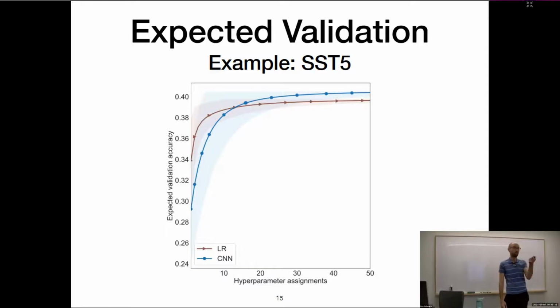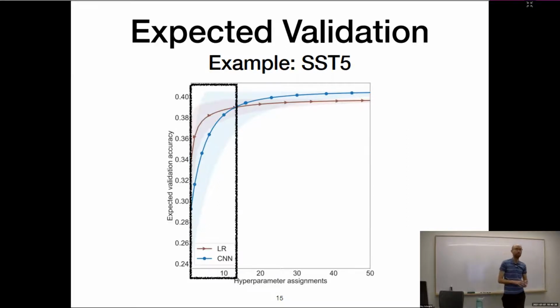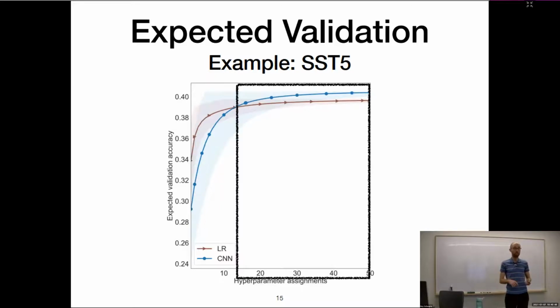The red line is a logistic regression model, and the blue line is a convolutional neural network. An interesting thing we can see here is that this plot can basically be broken down into two pieces. If you have a budget of up to about 10 or 12 hyperparameter assignments, you're better off using the logistic regression. This model is potentially more stable. It will get you initially a higher result. And if you have a small budget, this is what you should be going for.